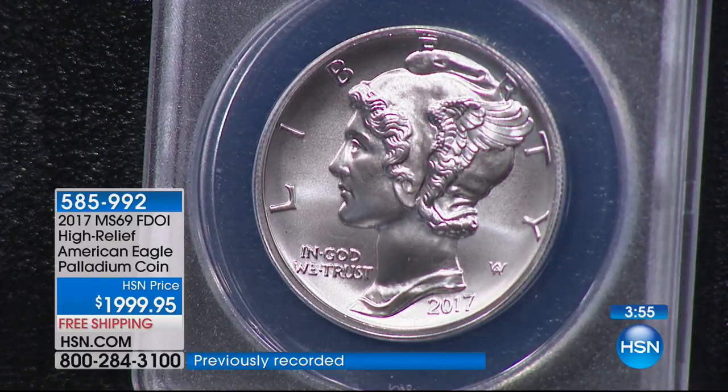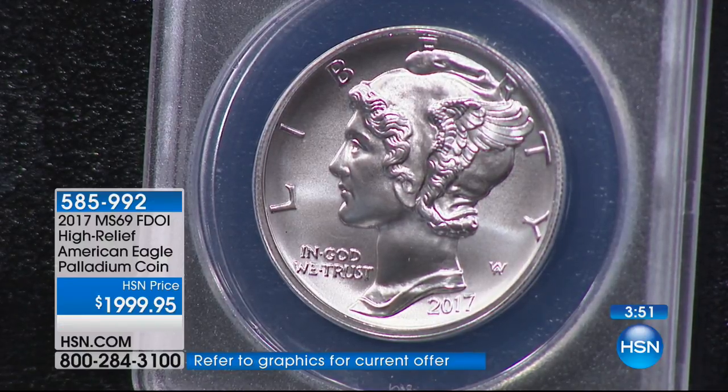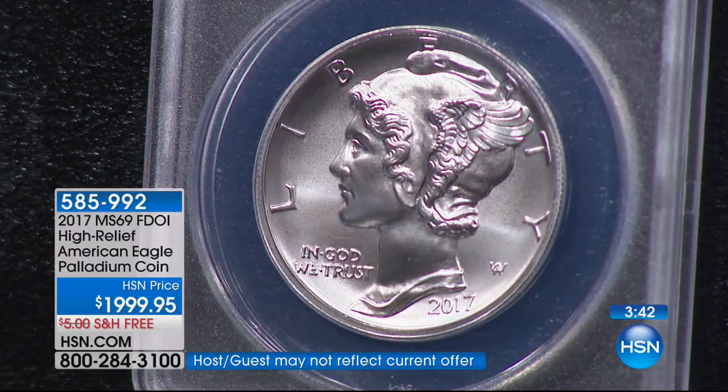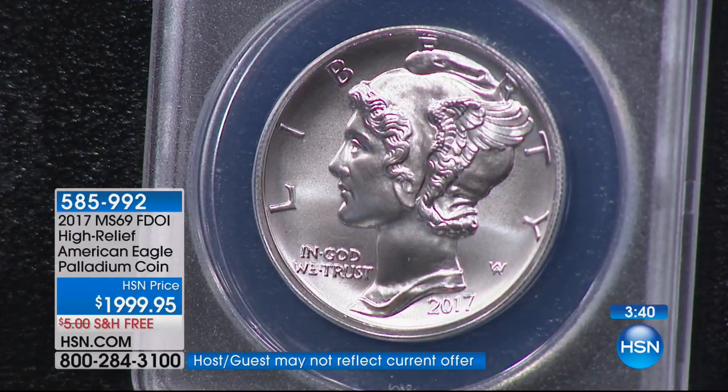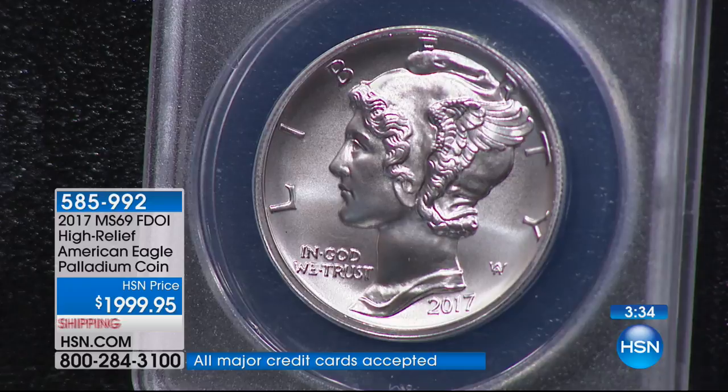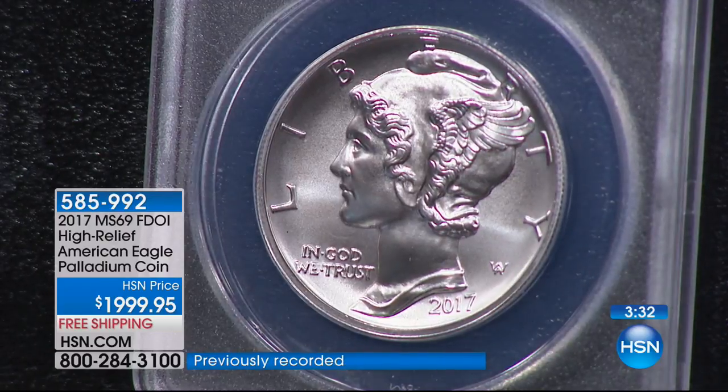Keep in mind, this is 1 ounce of pure palladium, and it's extraordinarily difficult that you understand the rarity of the metal, you understand the rarity of the coin, with a mintage of about 15,000 is all that they're going to do. It is the only palladium coin, so it is the very first time that I've been able to, in 20 years, sell a coin that is unique compositionally.